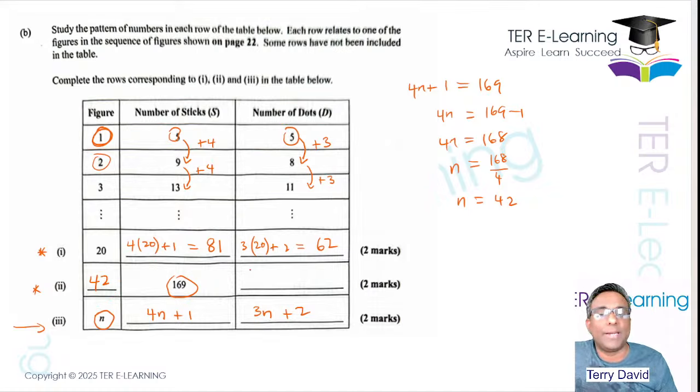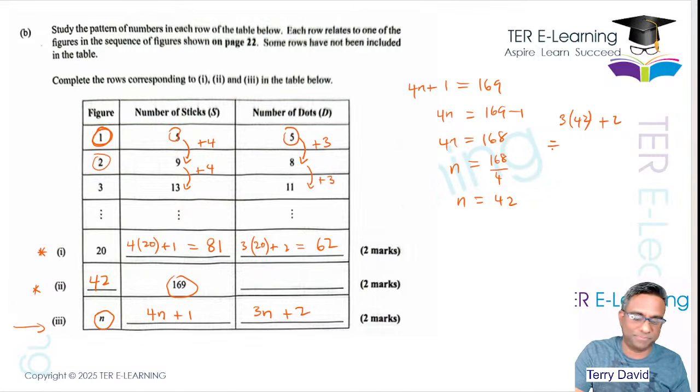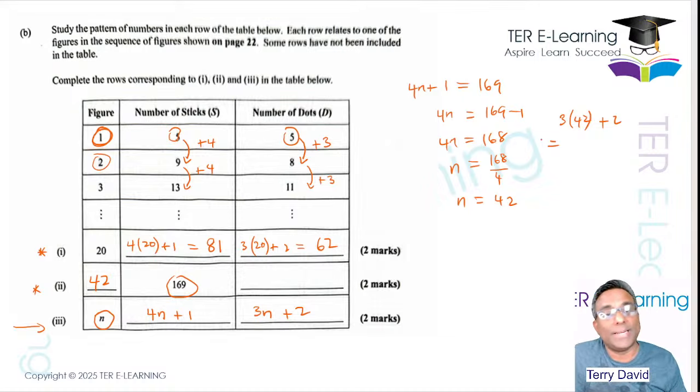And the number of dots, since you know n is 42, you'll have to take 3 by 42 plus 2, and that's going to give us 128. So this wasn't too bad, right? This wasn't too bad.